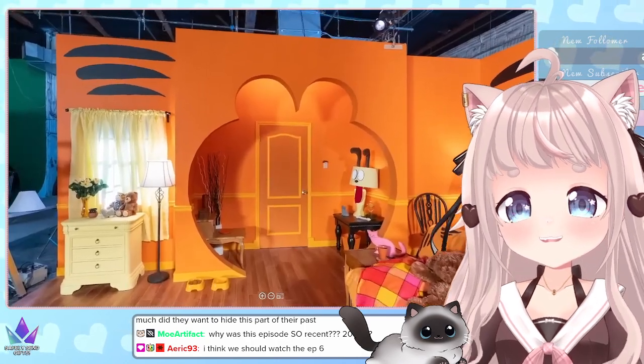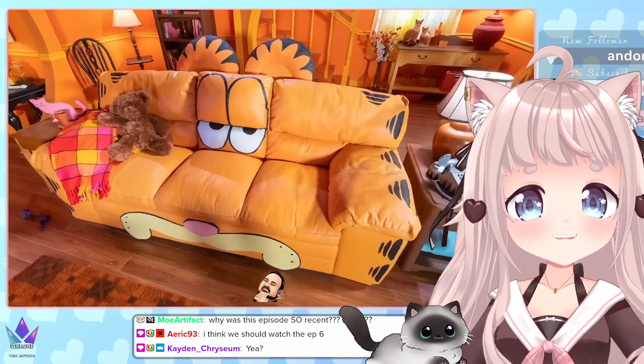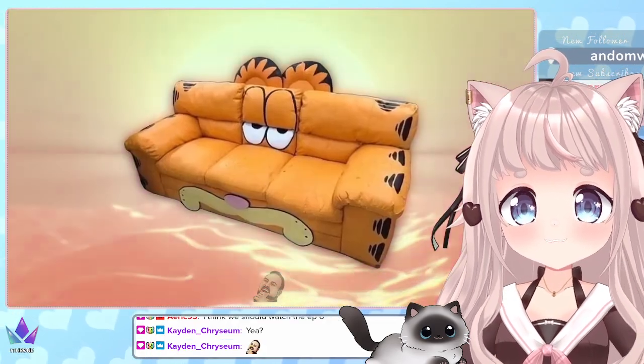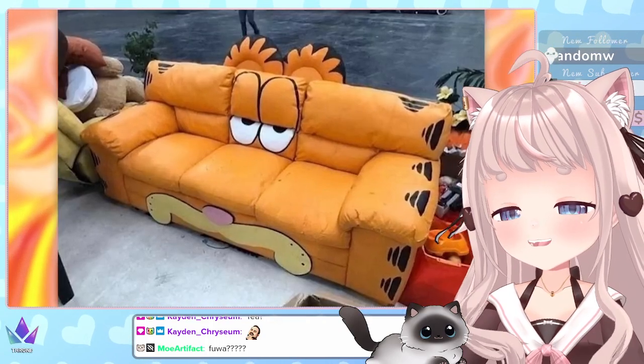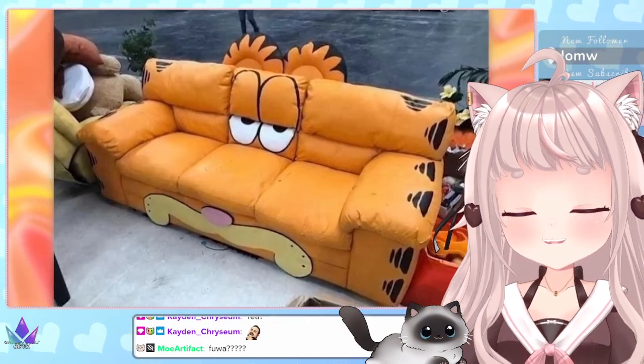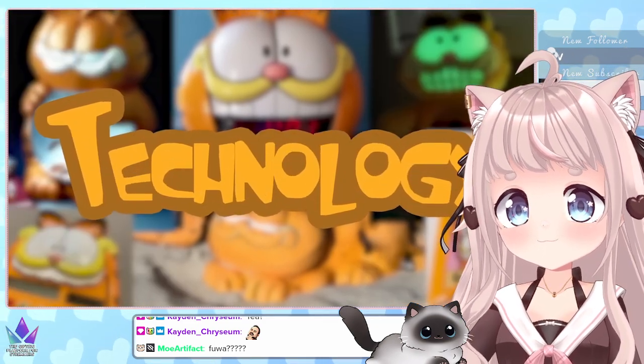As you can see, there's a custom Garfield-themed archway, an Odie lamp, an Odie chair, and the legendary Garfield couch itself. The whereabouts of the couch is currently unknown, but many have claimed to see it on a few listings online, and eventually a photo of it surfaced. And now, it's finally time to move on to the last section, technology.